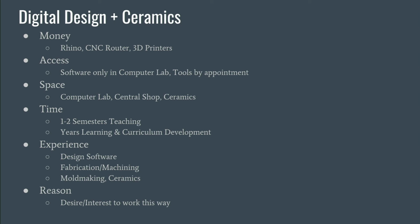So that's a big question: how do you get involved in that when it costs that much? Then there's our access. Because we're using professional programs, we're in a library computer lab that has limited hours. There's a limited number of licenses at the school. The tools are in a central shop. You need a technician there to use them.